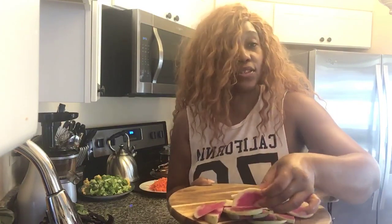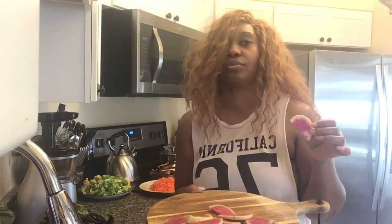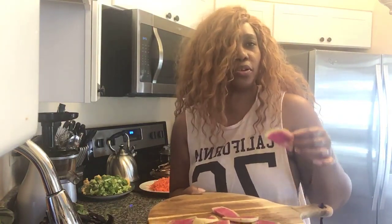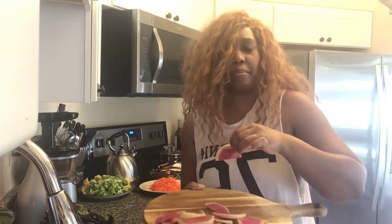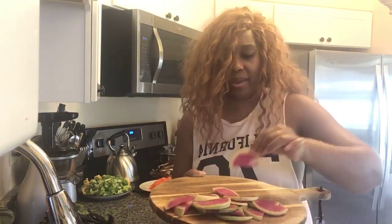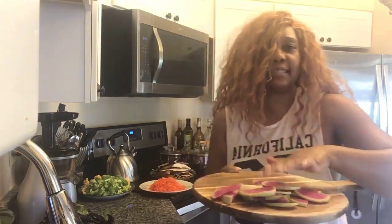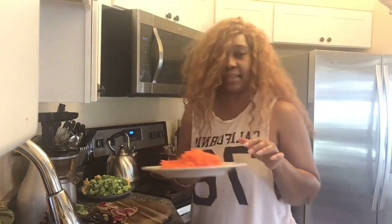So if you see it in the store, it's going to be next to your beets. It's going to be next to your root vegetables, your black radishes, your golden beets, your Chioggia beets, wherever the beets are. The root vegetables, it's going to be somewhere over there. Watermelon radishes, I sliced them up. It's going to go into my salad. And I have grated some carrots.